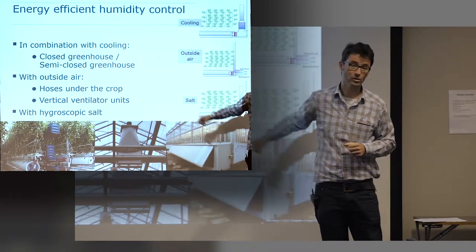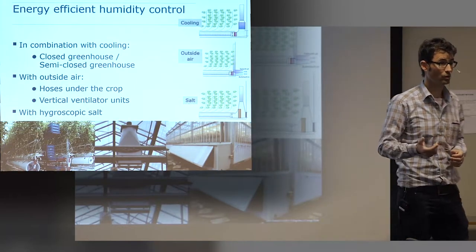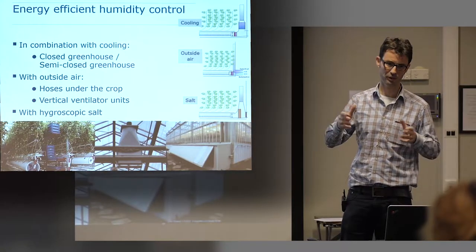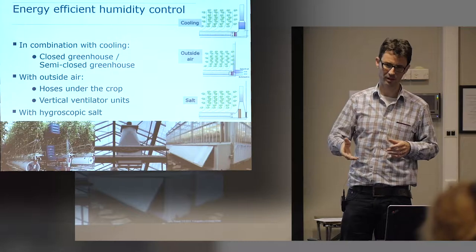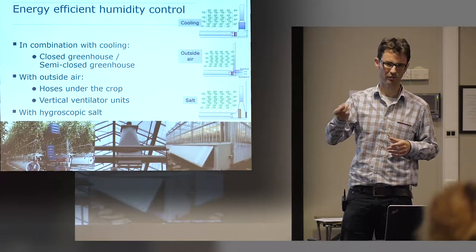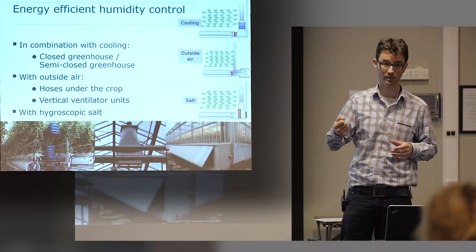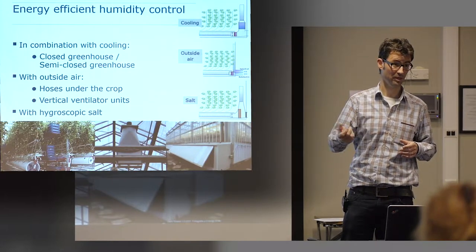Another alternative is with a salt. We also looked at that, so you can apply a hygroscopic salt. There are special PET systems over which you can let this very salty water flow, and then the air goes through, and then it dehumidifies the air and it warms up the air at the same time.